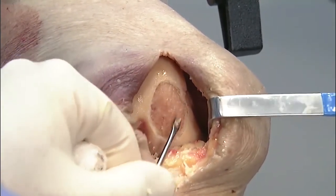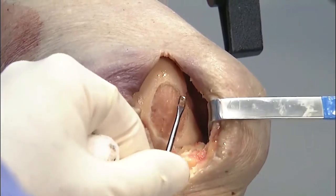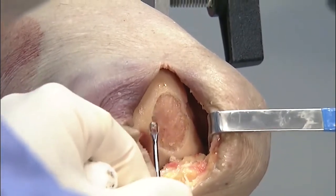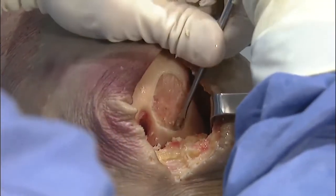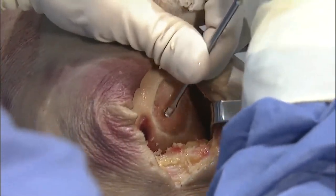But you really want to make sure that you've got the bleeding to a minimum. Yeah, and the removal of the calcified cartilage layer is an important point and a difficult one because it's hard to know when you've been successful and how much to take down.